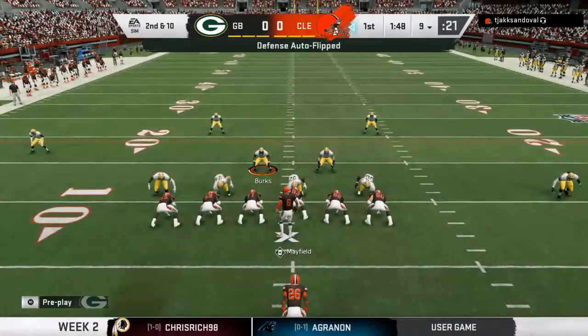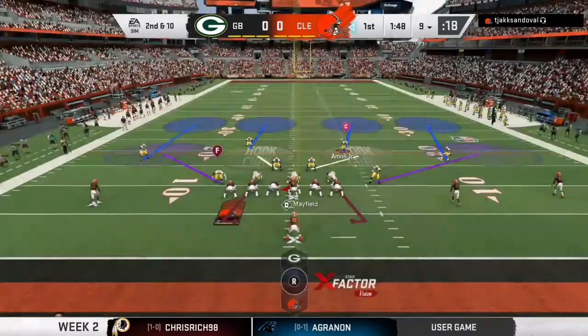An incomplete pass on first down. That leads to a 2nd and 10. Hey, watch the slant. Watch the slant.